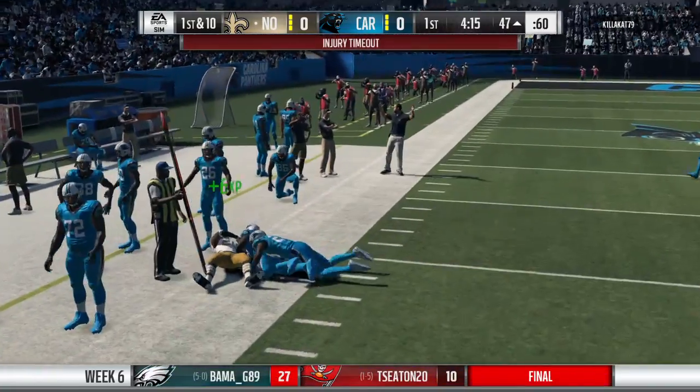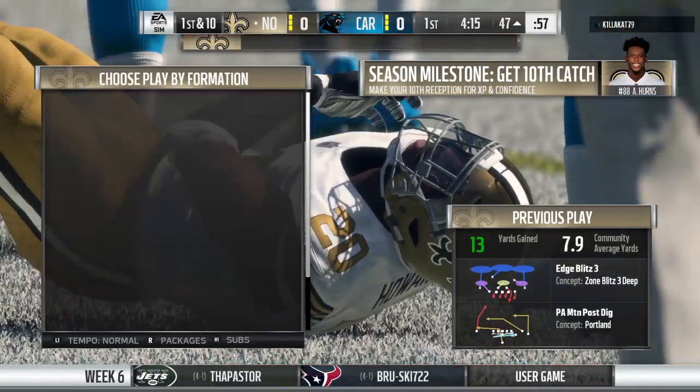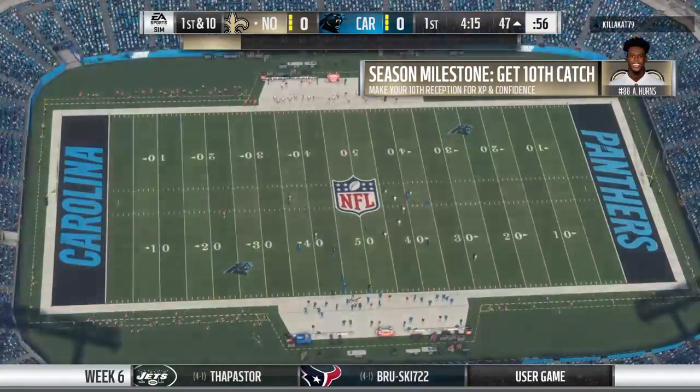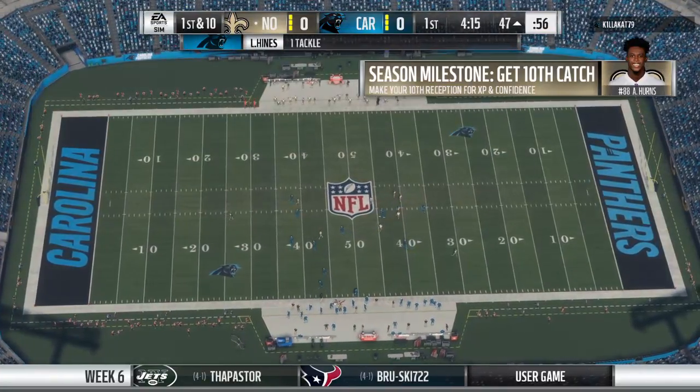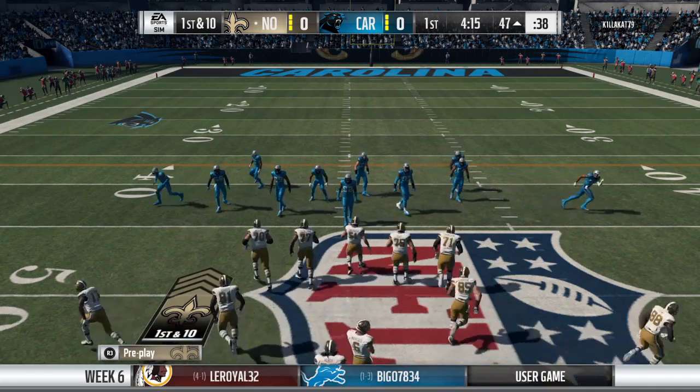He leaves this one for Howard. And he'll be taken down, but not before he gets into enemy territory. Now it looks like we'll get a timeout as there's a Saints player down here on the field. While the training staff takes a peek, we'll take a break.